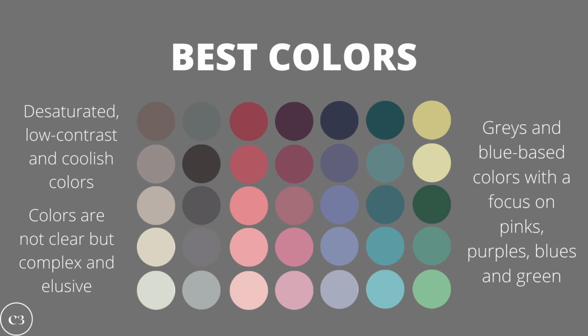Overall, the best colors for a soft summer are going to be muted and gentle in order to match the low to medium contrast level of the season's natural coloring. The color palette really tends to be desaturated, low contrast, and have coolish colors. A lot of the colors tend to be grays and blue-based colors with a heavy focus on pinks, purples, and greens. And also, since soft summer sits on the border of autumn, a lot of the colors are going to be a little bit more warm. So if you think you're a summer and you tend to look better in colors that are slightly more warm, then you are likely to be a soft summer.